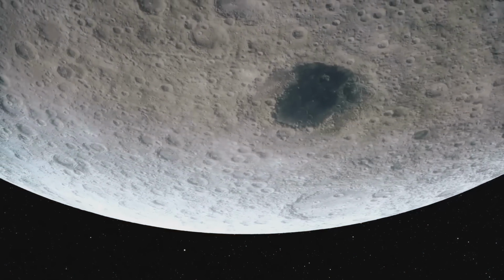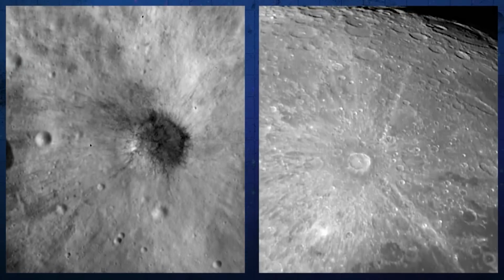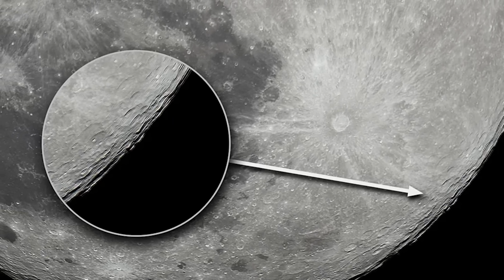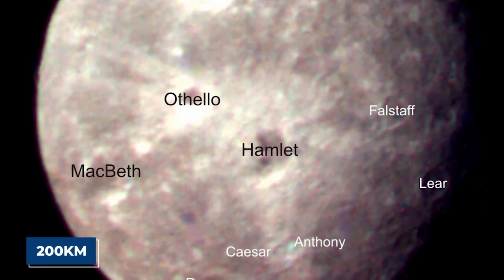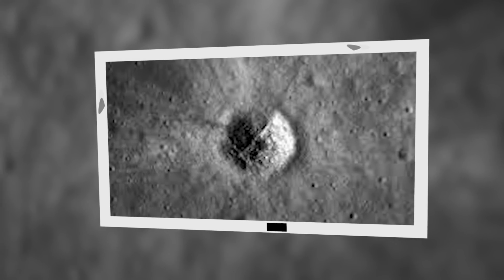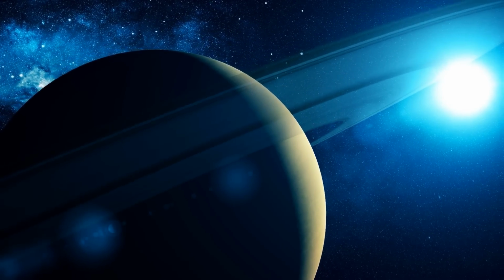Oberon's surface is heavily cratered, indicating that it has remained geologically inactive for billions of years. Many of these craters are surrounded by bright rays of ejecta, suggesting that they are relatively fresh in geological terms. One of the largest craters, Hamlet, spans over 200 kilometers, 124 miles, in diameter, and features a central peak typical of large impact basins. These craters serve as a record of the heavy bombardment that characterized the early solar system.